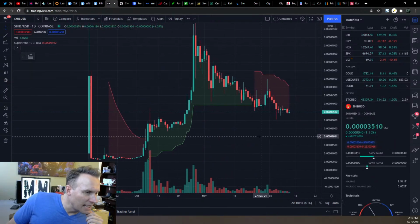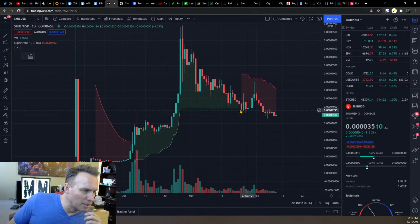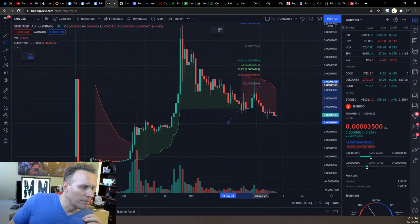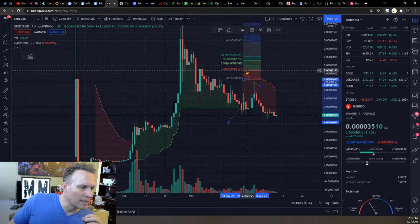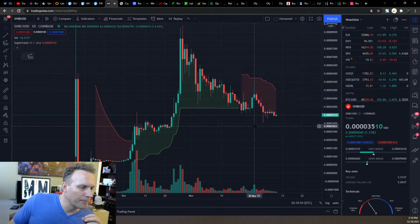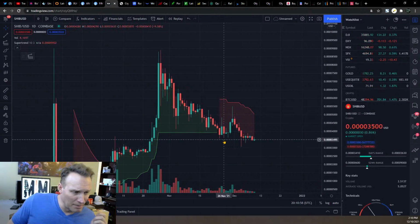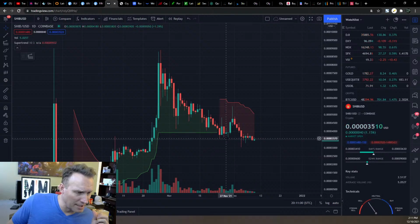It's not going to be really good, but we will try to do the Fibonacci extension for Shiba here really quick. Let me delete that. Let me try to put it down here. This is going to be a real tough one, guys, just so you know. Where did this thing end?